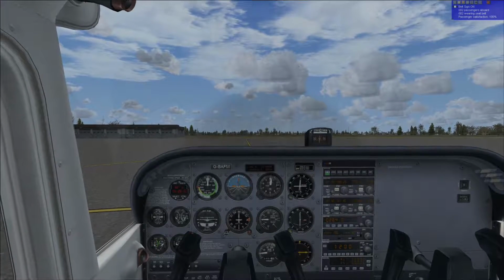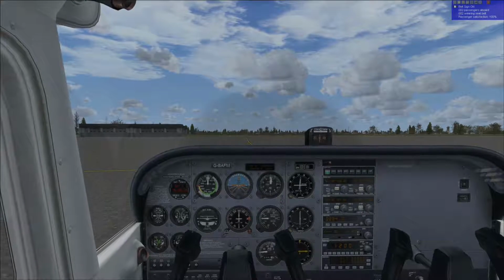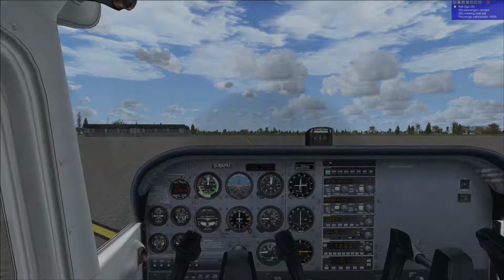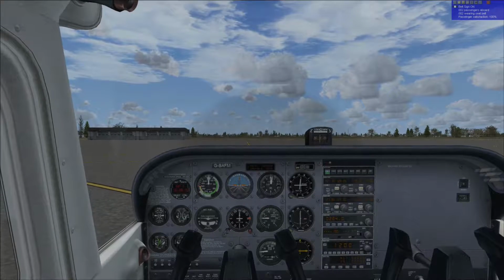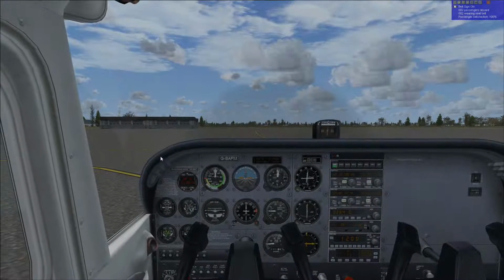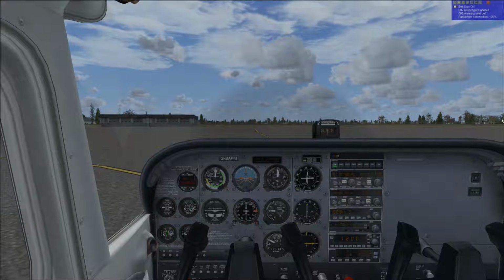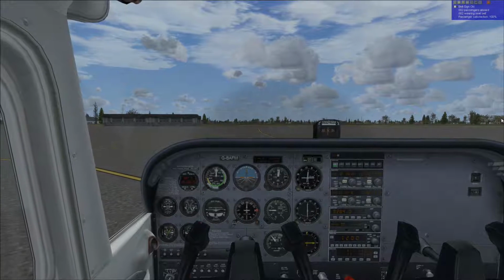Alright, stop right here. Oops. Forgot you gotta hit Shift P. Can't just hit the brakes. And right there's good. Turn off this phone. Let's go ahead and hit our taxi light. And let's taxi on over to the runway. Hopefully it's not too long a taxi.